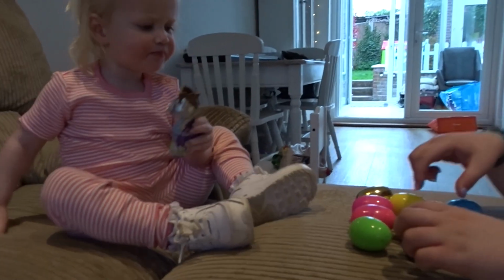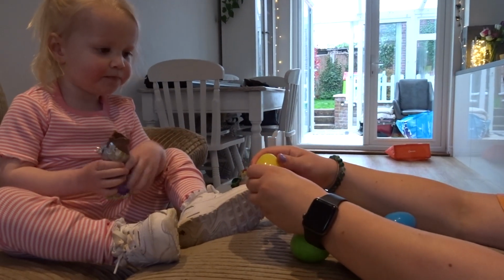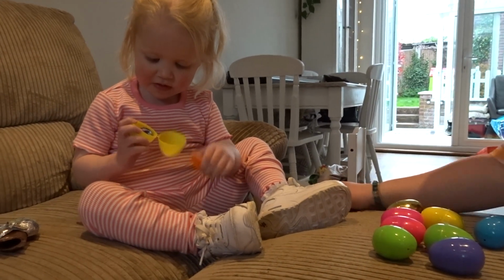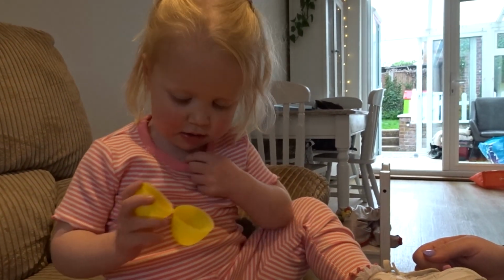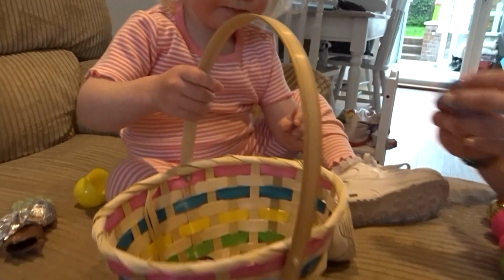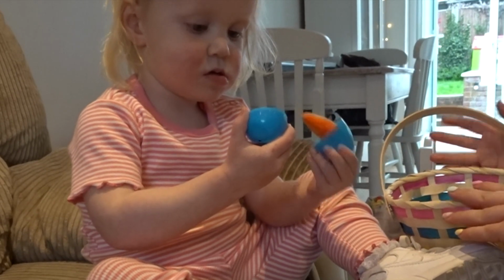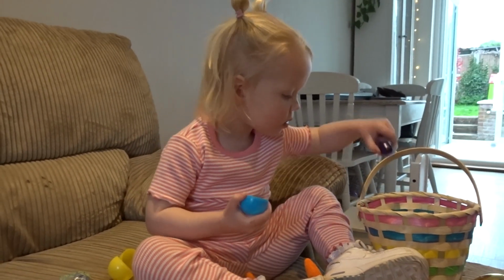Perfect. Callie, guess what's inside these? Shall I open it? Can you open it? Shall I hold your bunny for you while you open it? What's in there? Oh. Chocolate egg! Yeah! Put your basket here. So we'll collect them all up, open them all up, and see what's inside them all. We'll put them in here. Oh! Perfect. Put it in there. More chocolate.